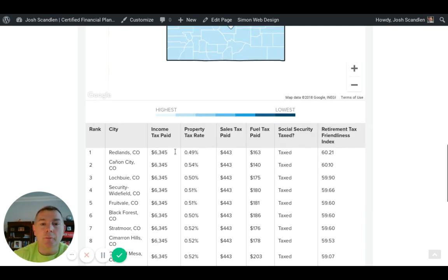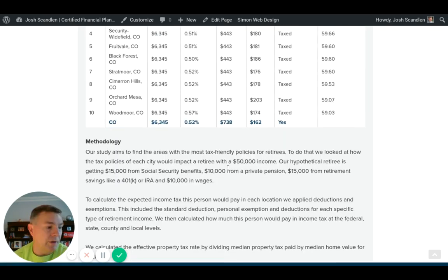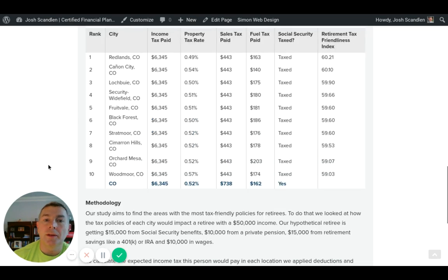All right, so now in the Redlands, wherever that is in Colorado, in this scenario, we have $50,000 of income. Whoa, something just happened. Tesla, national weather emergency. That scared the heck out of me. All right, so anyway, you got $50,000 of income: 15,000 from Social Security, 10,000 from private pension, 15,000 from retirement savings, and 10,000 in wages. This is different from what I was just sharing with you, $60,000 of total income. This is a different scenario, just using what smartasset.com is telling us. And they live in Redlands, Colorado.